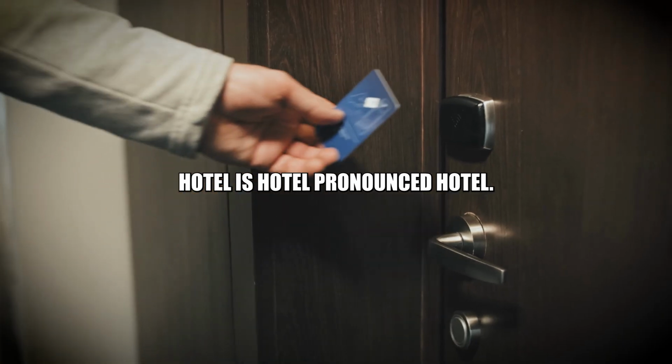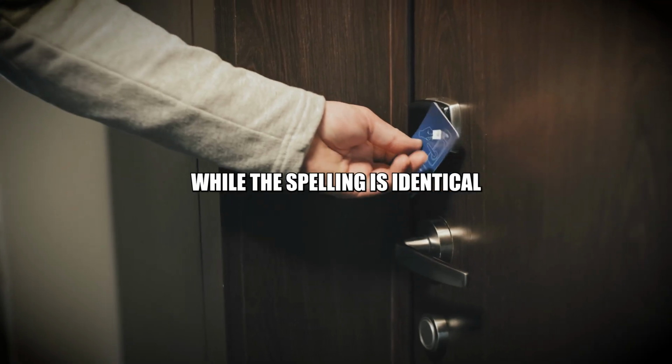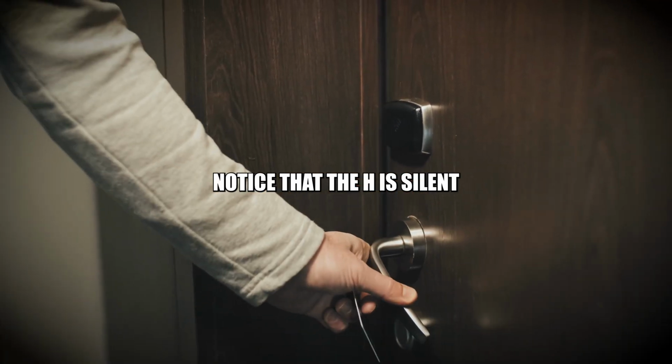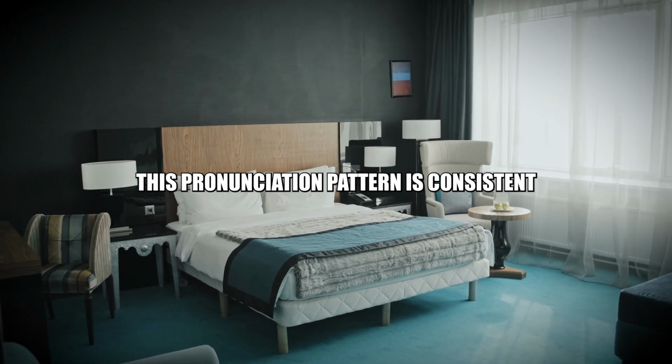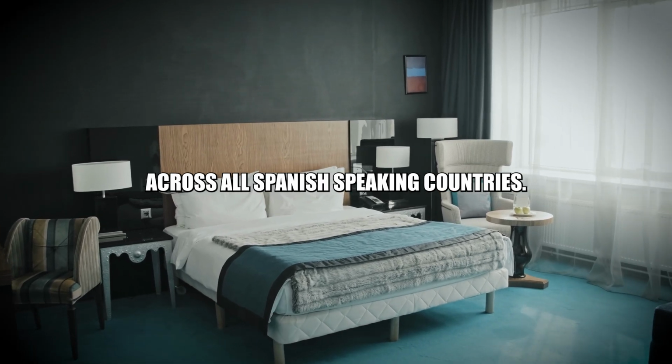Hotel is hotel, pronounced hotel. While the spelling is identical to English, notice that the H is silent and the stress falls on the final syllable. This pronunciation pattern is consistent across all Spanish-speaking countries.